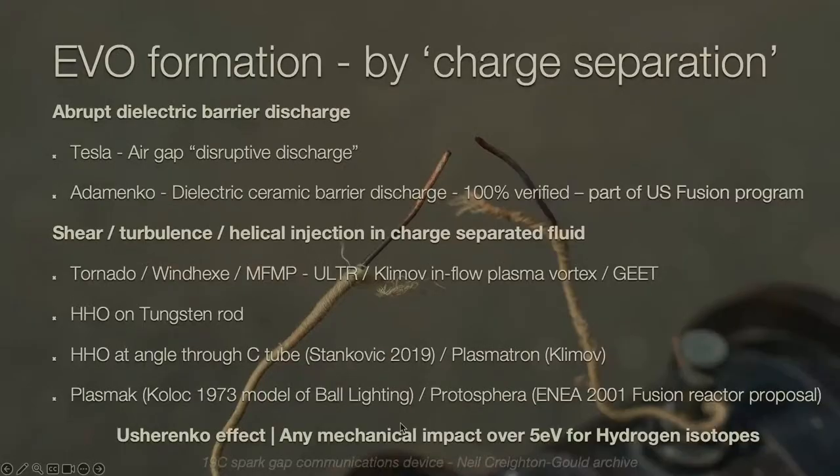In the background, this is a Marconi-style transmitter with a spark gap here, early around the turn of 1900. This is in the Neil Creighton Gould archive, and one person was meant to give these to me when he was in Stettin, but didn't. At least I don't remember he gave them to me.